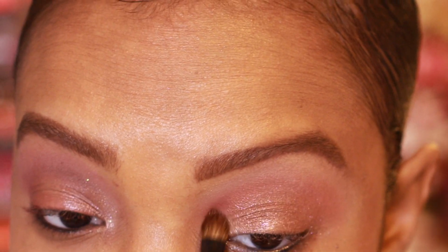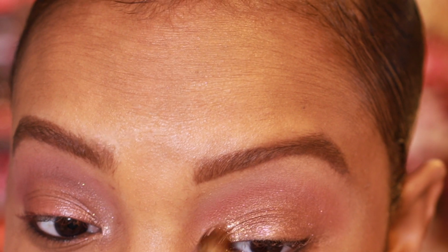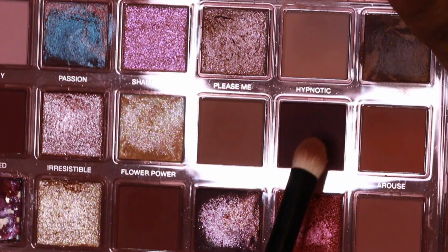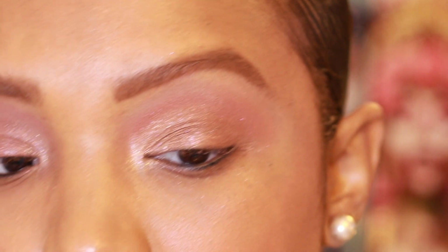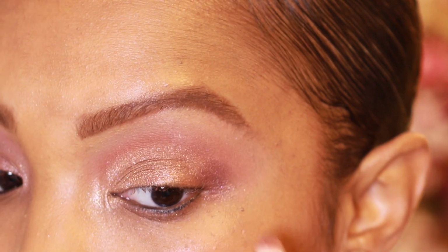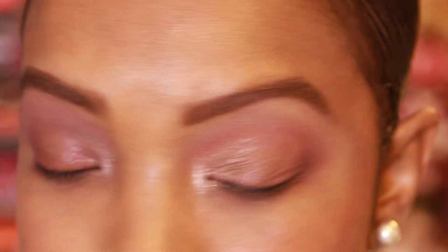Wipe that brush off. I'm going to go in with the shade Tantric down here, which is a nice gold shade. And I'm just going to start pressing this in. And I will go ahead and wet this shade as well. And yeah, wetting this shade or using your finger with it will really help this shade pop. With this soft shader brush by Sonia G, I'm going to pick up a little bit of the shade Spicy, and I am just going to pat a little of this in the outer corner. Now just kind of take the edge and blend that out. All right, I'll be right back with some lashes and liner.